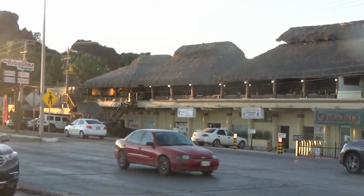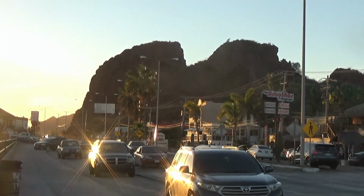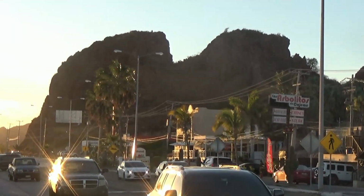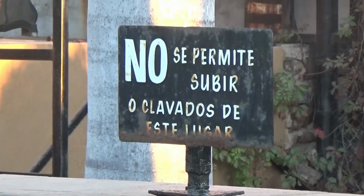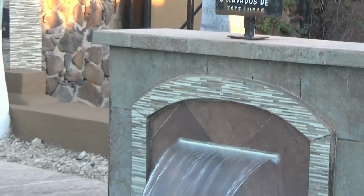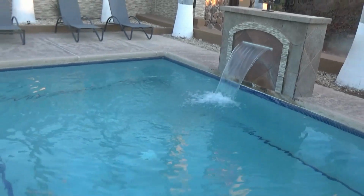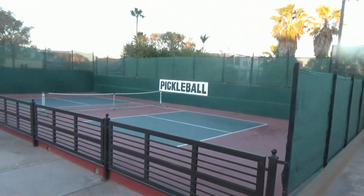And next to it is some interestingly shaped rock mountains. That really is just solid rock there. I don't know what that sign means. This is another little square pool right next to the other one I showed you. And they have a pickleball court.